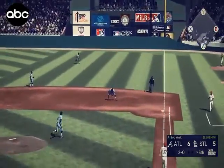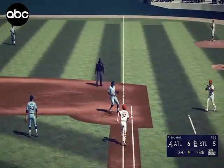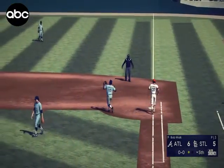Bounce to first. Scooped up. And he'll step on first for the out. 3 unassisted.